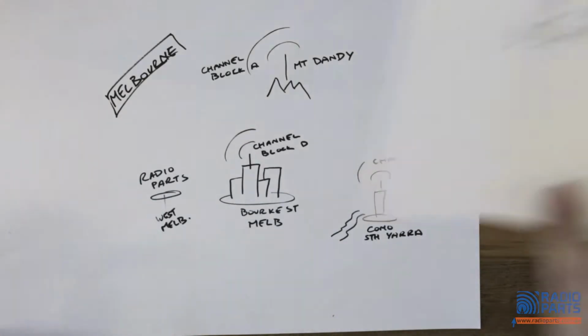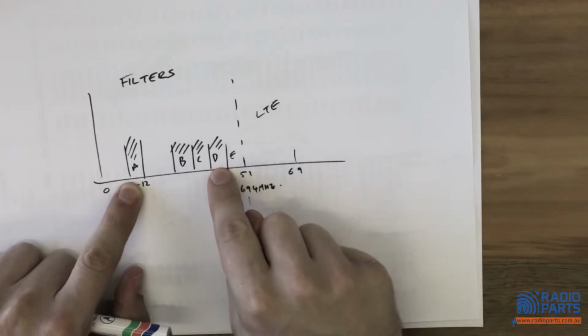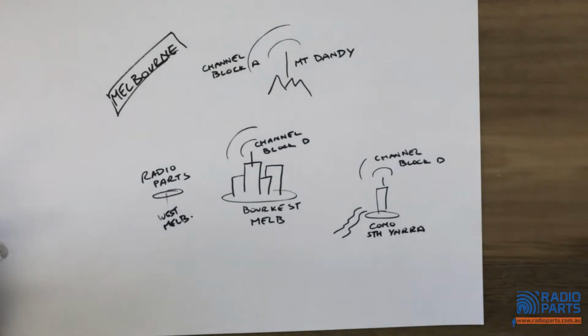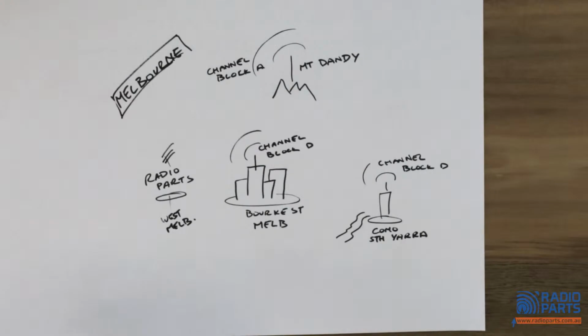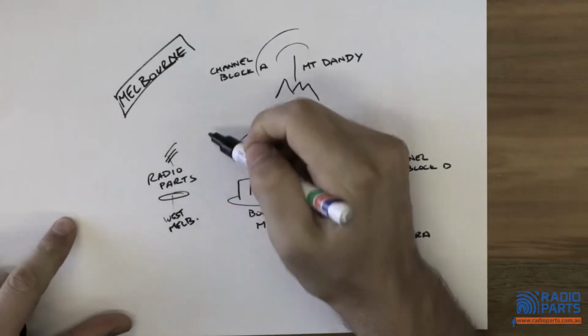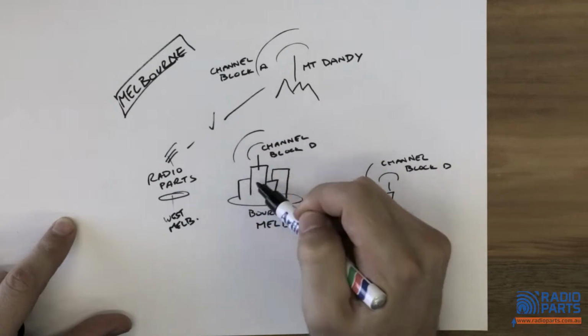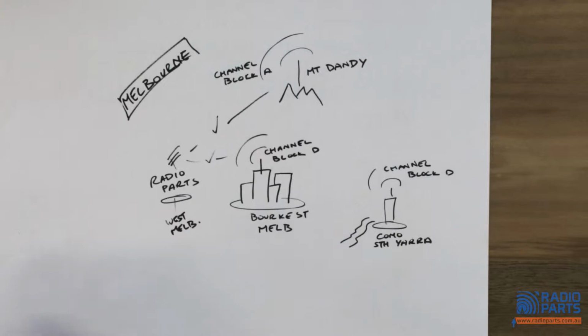So if I go back to that last picture, we've got Mount Dandenong here on channel block A, and now in the middle of the city we've got channel block D. If you've got, in the case of radio parts, a professional head end, then the head end will take care of it. But what happens if you're a normal household? So radio parts, we stick up an antenna and we pretend that we're a normal household. We're getting this signal from Mount Dandenong, so your TV will say, yep, I've got that, I'm happy with that. Okay, maybe the level's not as high, but then it's also getting now signal from the city on channel block D, and it's saying, okay, I'm going to be picking up that.